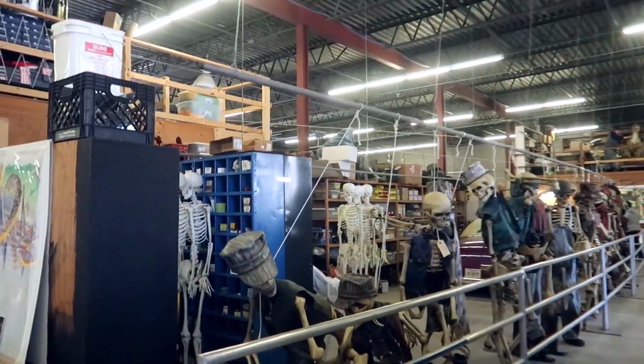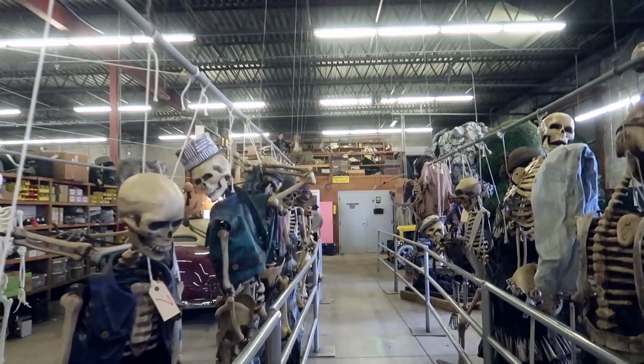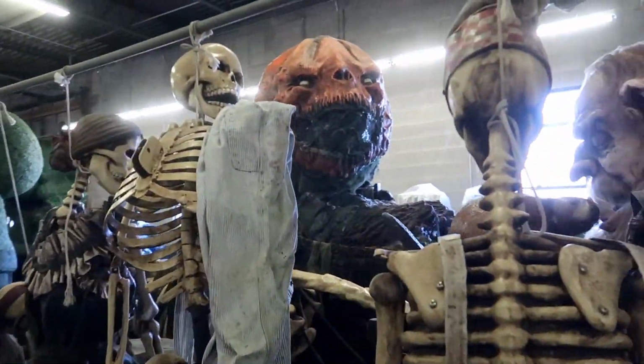But this section, this is awesome. It's where they put all the Halloween stuff.